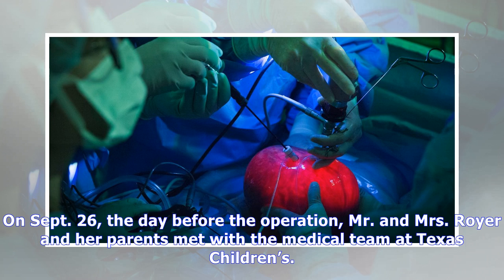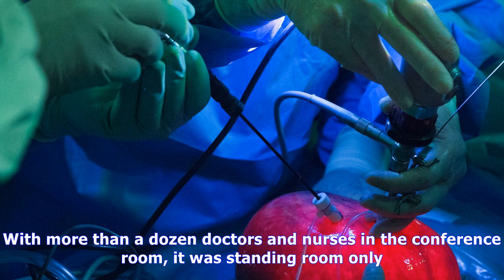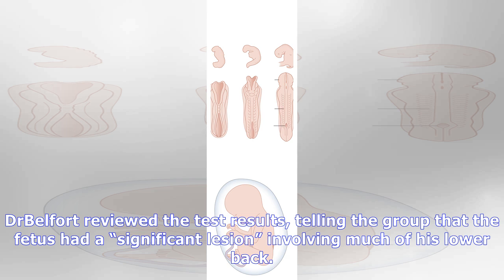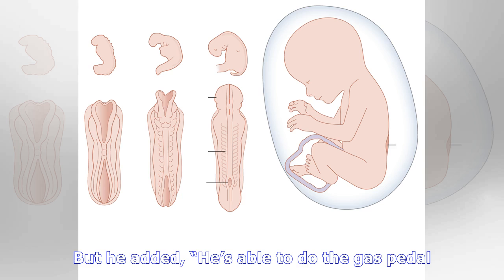More important, the doctors thought surgery had a good chance of eliminating the need for a lifelong implanted shunt to drain excess fluid from his brain. The devices often need replacing, which requires more surgery, and they can lead to infection. Mrs. Royer acknowledged there was no guarantee that her son would be free of a shunt. But she said she and her husband had happiness and peace after deciding to go for the surgery.